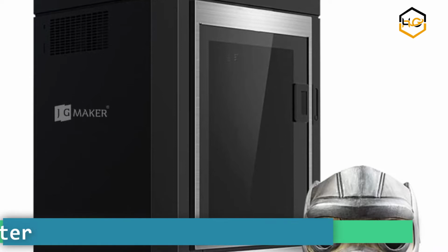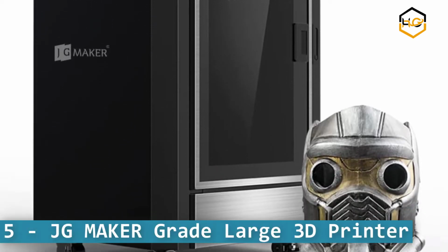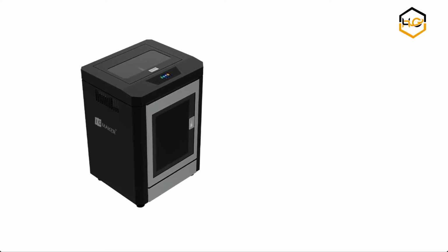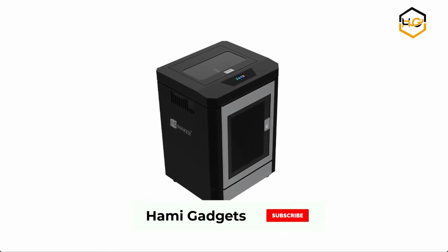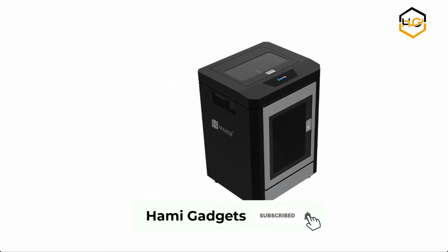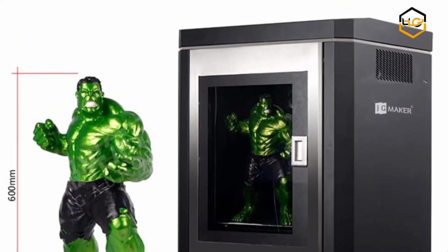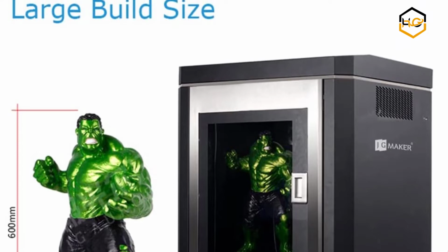At number 5 we have JG Maker Industrial Grade Large 3D Printer. Ultra-large build volume up to 500 x 400 x 600 mm, full enclosed structure ensures a constant temperature environment. The stable body will reduce the vibration during printing process and improves printing stability.